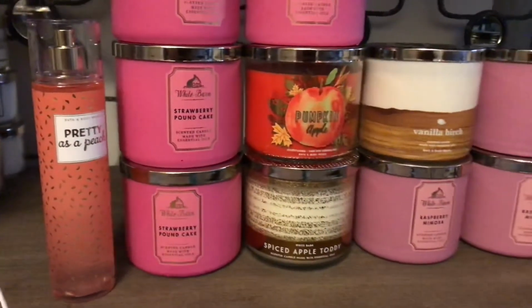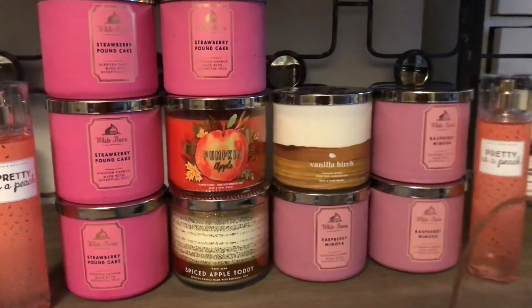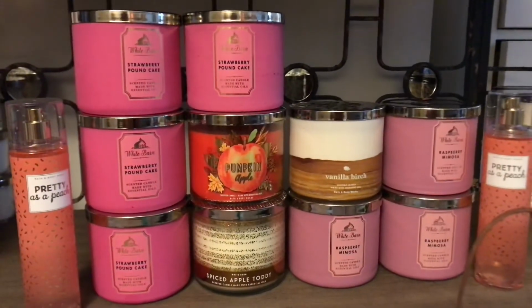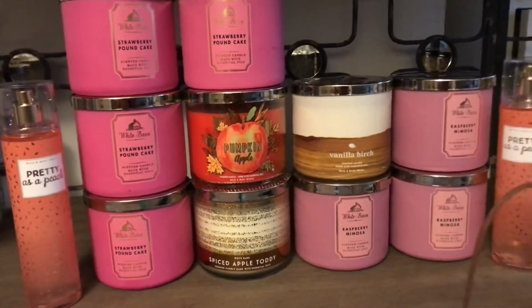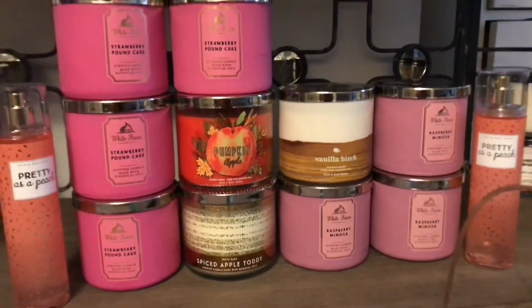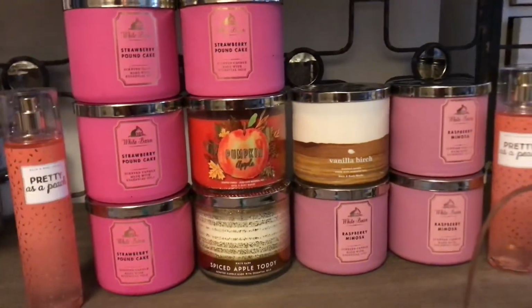This is what I picked up today, and actually I made two trips to two different locations. And these I specifically was looking for my favorites. And actually I encountered a couple 75% off items that I wanted to share with you as well. So, let's just start with the body care.